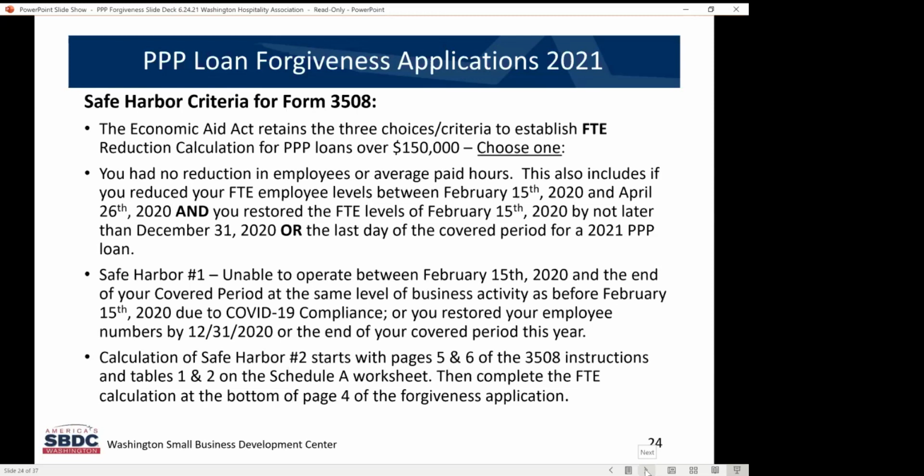This covers the things that we talked about before. If you did have a reduction in your full-time equivalents, you can go to safe harbor number 1. And what that is, again, is this statement about you being unable to operate between February 15th, 2020 and the end of your covered period due to compliance with the federal agencies or your governor's requirements for operation under COVID. So if you could not maintain your FTE as a result of complying with the requirements at the federal or state level, directly or indirectly, and it impacted you, and you had to reduce your staff, you're okay. You have a safe harbor there.